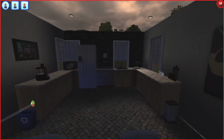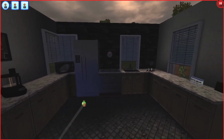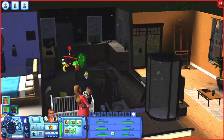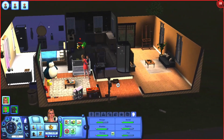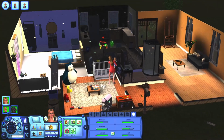And then this kitchen, I love this kitchen. I'm obsessed with it. I love the brick wall in the back. Like, it just looks so good. So we have a whole legitimate house now. Like, sure, there's a couple rooms that are sparsely decorated, but we have a whole legitimate house. And I am so excited, so freaking excited.